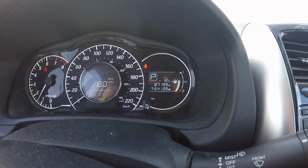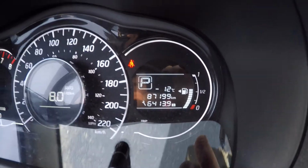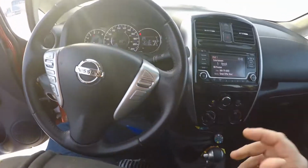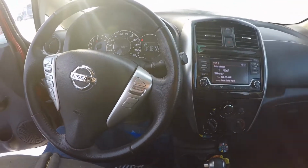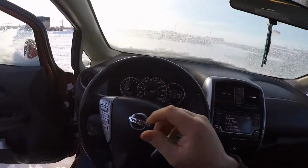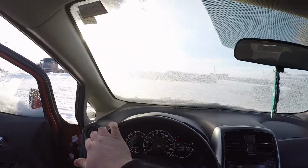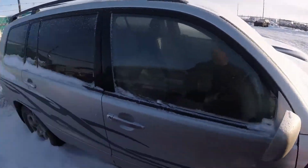There we go. Got 87,000 kilometers. Seems to purr like a kitten. Interior relatively clean. Means I won't have to do much for detailing. Let's go take a look around here while the windshield clears. Power everything.